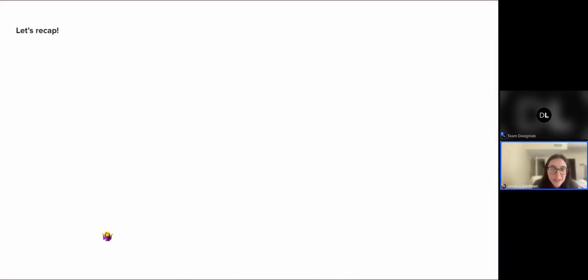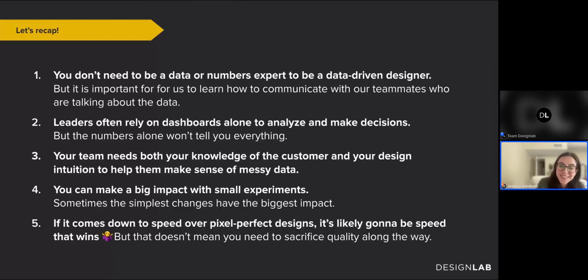So to recap, just a high-level overview of the things I talked about. You really don't need to be a data or numbers expert to be a data-driven designer, but it is important for us to learn how to communicate with our teammates who are talking about the data. And that comes with experience, asking to be in the meetings, getting yourself in the conversation. The more that you hear stuff over and over again, the more things will start to click and you'll start to understand, oh, I get what they're talking about now.